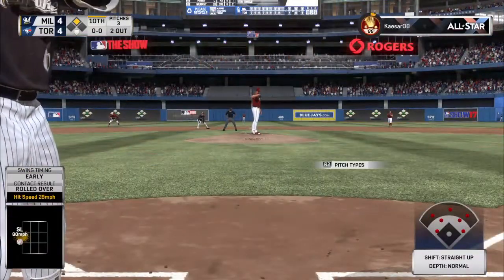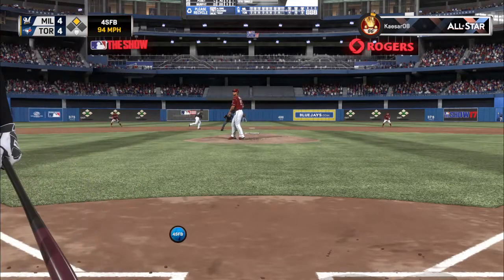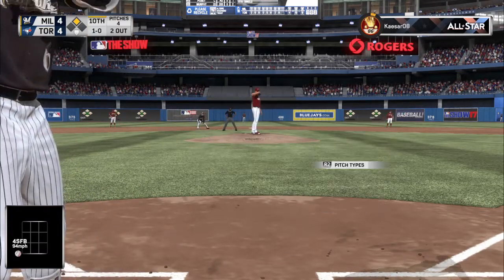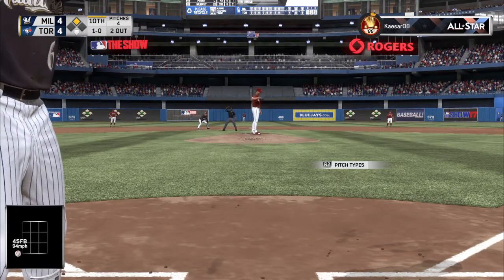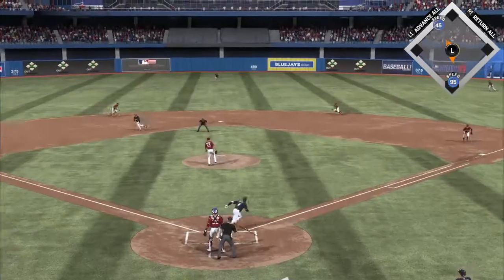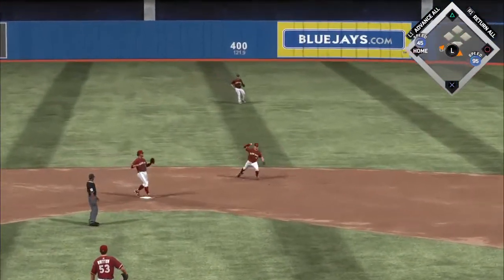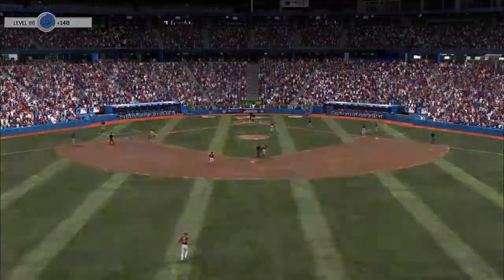Here's Starling Marte. 4 hits for him in this one, all singles. A fastball here as he'll take a look at ball 1. 1-0. Hit out toward second. Played on the backhand. And the throw just does beat him at the bag, so the side is retired.